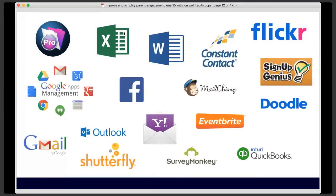So why is building a great engagement system so hard to nail down? Well, schools are not run by digital communication experts. They're run by education experts, and that's the way it should be. That's the kind of school I want to put my kids in. But this does create a distinct challenge for schools.